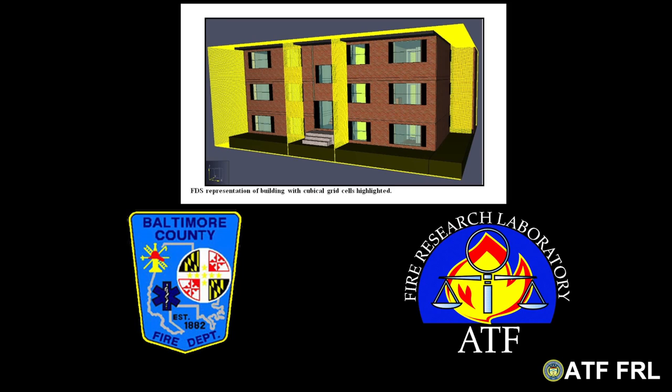The model was used to simulate a total elapsed real time of 27.5 minutes, beginning before the 911 call and ending just after flashover of the third floor and the firefighter Mayday. The model was synchronized real time with the fireground audio throughout the duration of the fire.